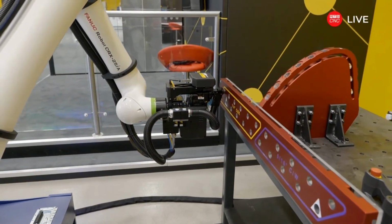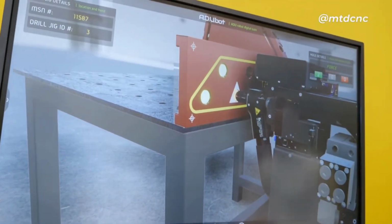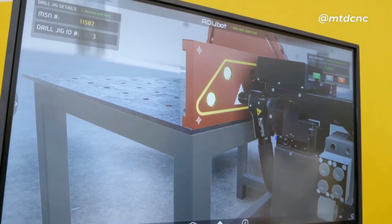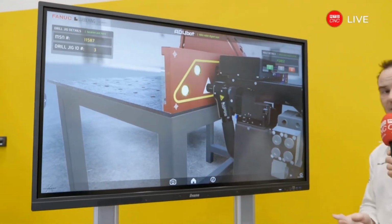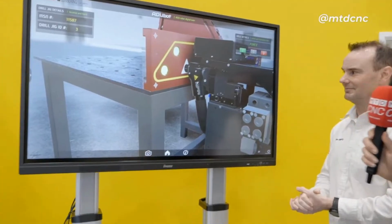And then you can see we can also color code the holes as we go to indicate the status of each hole, whether it's passed, whether it's failed, whether it needs doing again, whether you need to skip it. That's amazing. I'm going to be honest, Adam, it's very impressive.